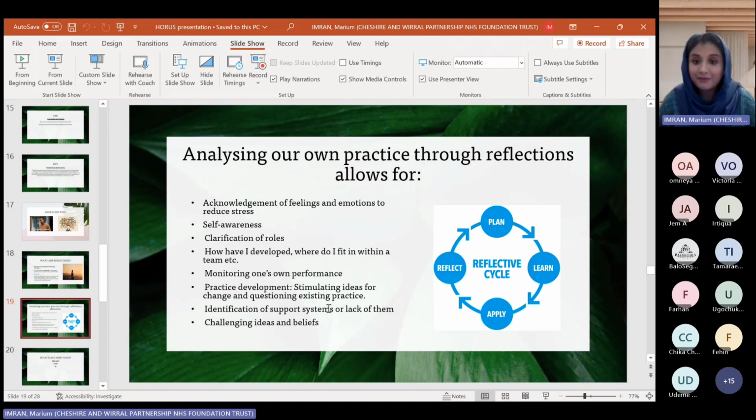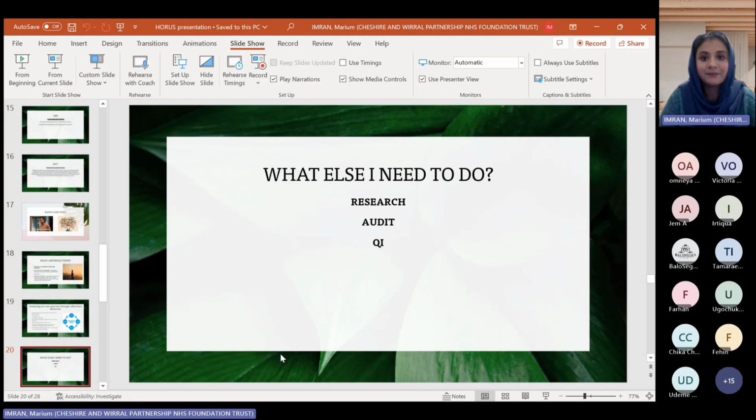Monitoring one's own performance. A lot of the time, when you sit down and reflect back, you see, oh, maybe I should have done the management in a better way, or I should have prescribed this thing, or I should have escalated at this point. And monitoring your own performance, practice development, stimulating ideas of change and questioning existing practice, identification of support systems or lack of them, and challenging ideas and beliefs of your own as well.